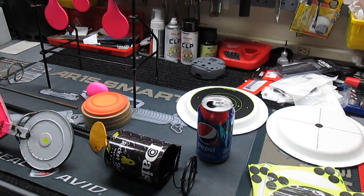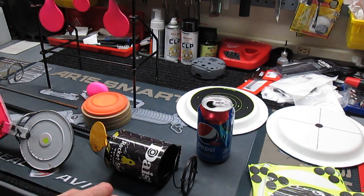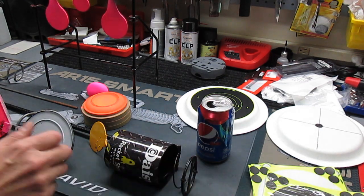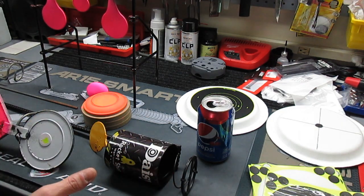I mean, it's all right. But you get them stuff that splatters and moves and shakes and rings and blows up and all that. And then it's a fun time, you know. So just get you a variety of targets. You ain't got to spend no bunch of money, but you want a variety of targets.